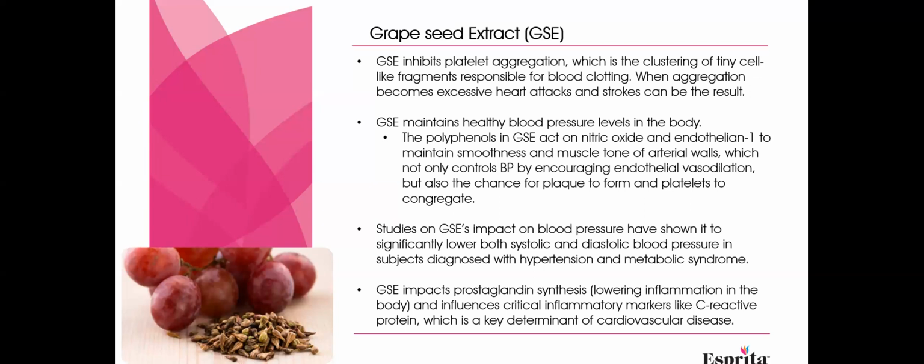Studies on grapeseed extract's impact on blood pressure have shown that it significantly lowers both systolic and diastolic blood pressure in subjects diagnosed with hypertension and metabolic syndrome. And so something to keep in mind here, right? If you're looking at blood pressure, it's a good idea if you're taking natural products to monitor your blood pressure level as well, because some of these products, they work so effectively in lowering blood pressure that you want to make sure that you are keeping track of those changes. So you're still maintaining your blood pressure at a healthy level. You don't want it to go lower than a healthy level as well.